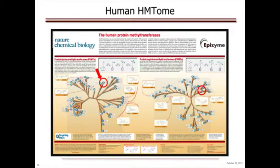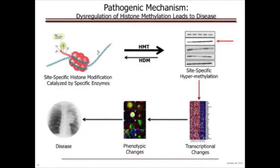So I want to give you a feel, at least at a high level, of a genericized pathogenic mechanism that I'm going to be referring to today. And so what you have here is dysregulation of a particular HMT, histone methyltransferase, and that leads to site-specific hypermethylation, which is represented on this Western blot at a global level. And this hypermethylation can then lead to transcriptional changes, either aberrant upregulation or downregulation of gene transcription. And ultimately, this change in gene expression leads to phenotypic changes in the cell, and ultimately, this leads to disease. And for today's talk, we're, of course, referring to cancer.